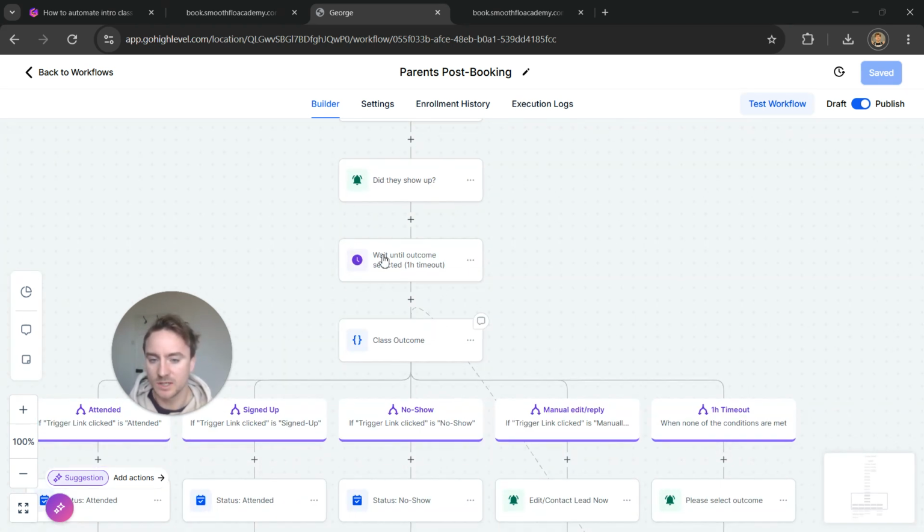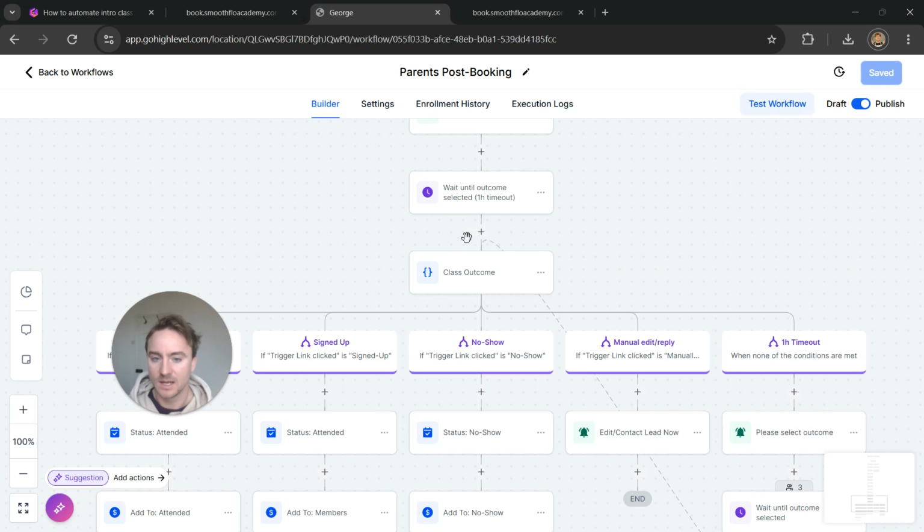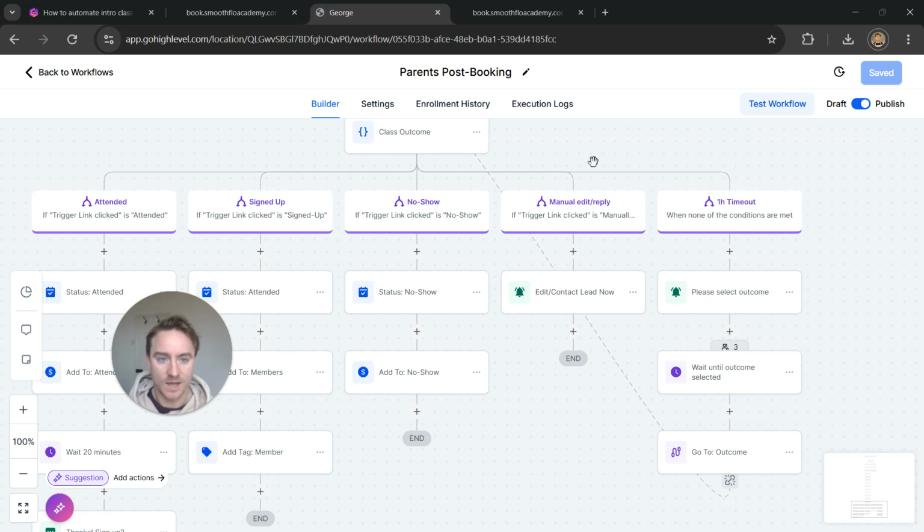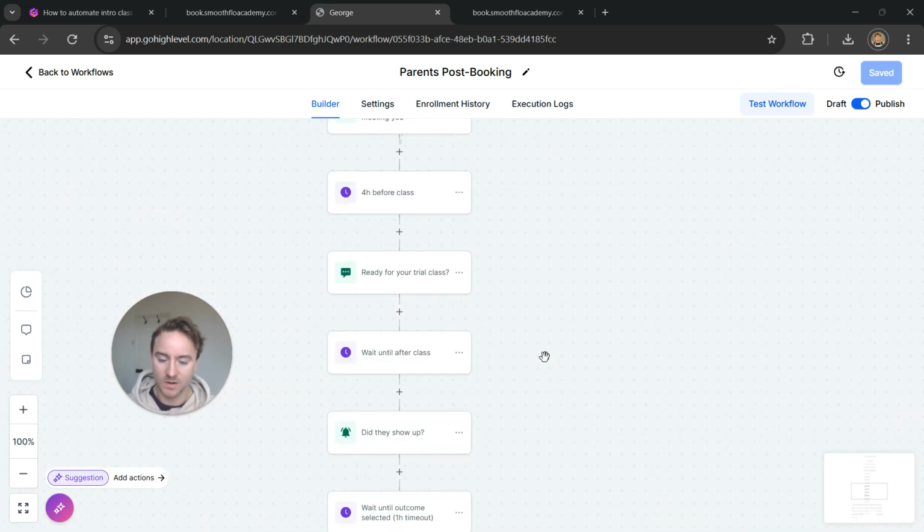And once the owner has selected an outcome, it will move them down to the correct phase. So either they attended and we'll send that message and get them to join membership. If they signed up, we can just add them to our members. And if they didn't show up, then we can add them as a no-show, and that will trigger the other automations to follow up with them and get them to rebook as well. So yeah, that's the process of how it works behind the scenes. That's one of the automations.